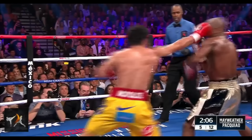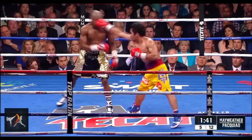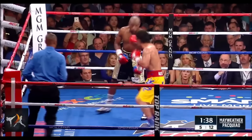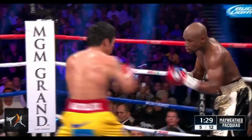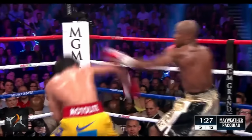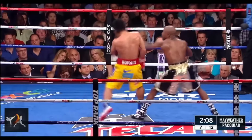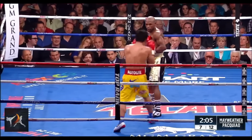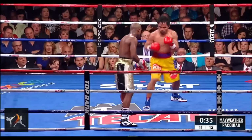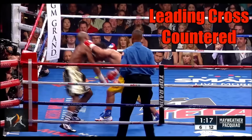These insane risks, inviting punches that his opponent had already shown could land, was how Mayweather shut down their offense so early in the fight. Once he did that, he could plan out counters, taking away their best punches. But of course, Floyd would not let his opponents take away one single punch from him.